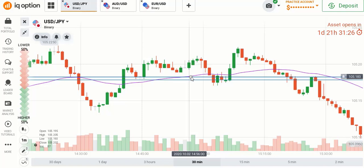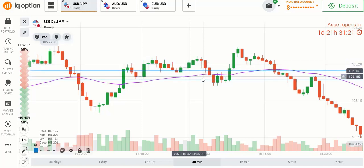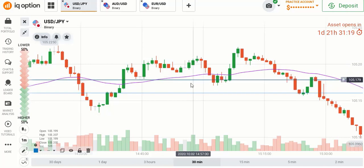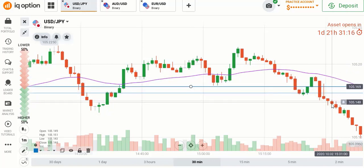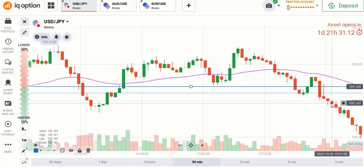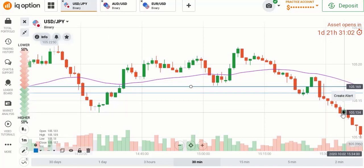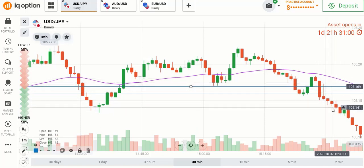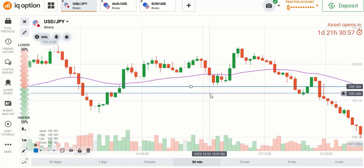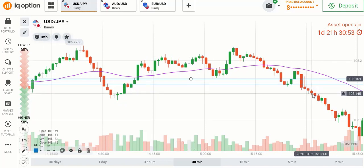the spinning top candle in the middle of the trend. This is the middle of the trend, bearish momentum. We found two spinning top candles. So the next candle goes down and it's a very profitable strategy, and it's a very profitable candle.